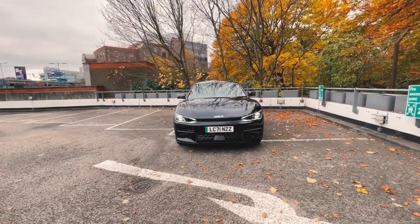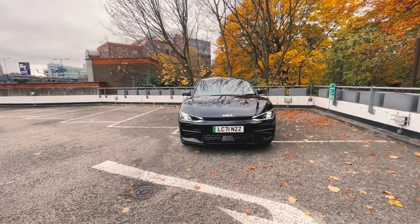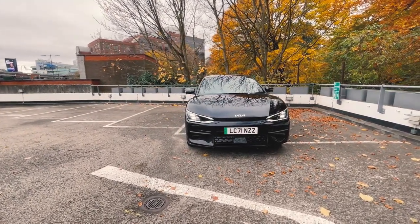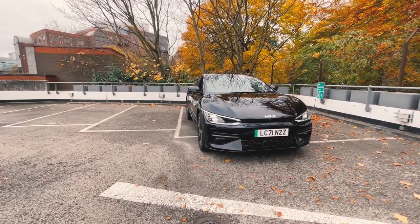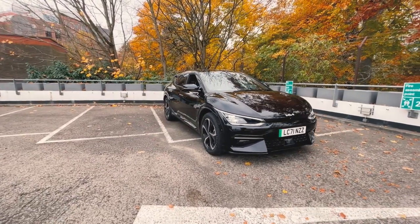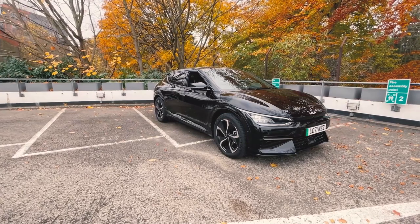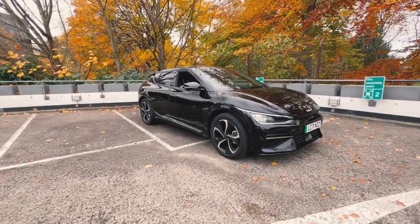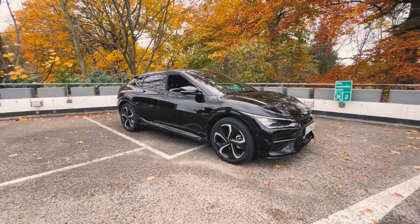Now, with all that comes high performance, which is expected for a car like this. In the GT model, which is set to be released next year, you can get 0 to 60 miles an hour in just 3.5 seconds. That's talking supercar territory here, let alone a family SUV, quite a big, spacious, heavy, roomy car. 3.5 seconds to go to 60 miles an hour is quite ridiculous.